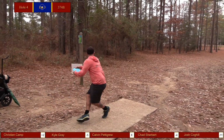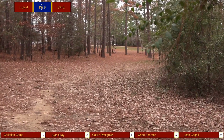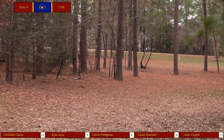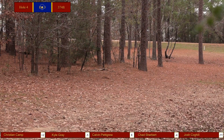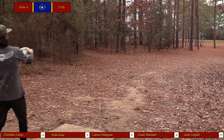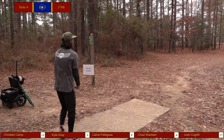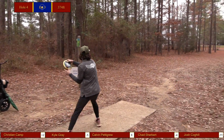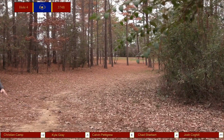Or excuse me, I'm sorry, this is the left position. So you want to get out here. Yeah, just follow Chad's disc. That's where you want to be. That's perfect right there. So nice cluster of pine trees over there to the left by the road. Road still OB, but doesn't come into play very often.